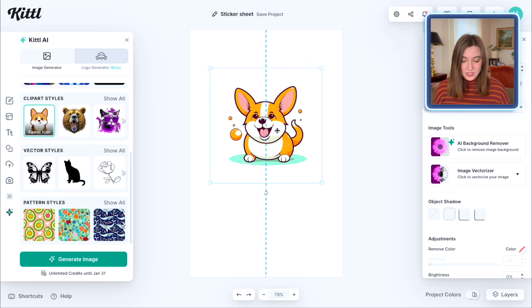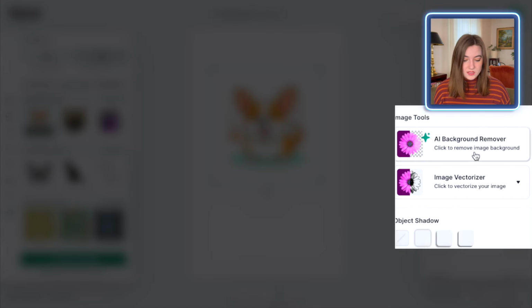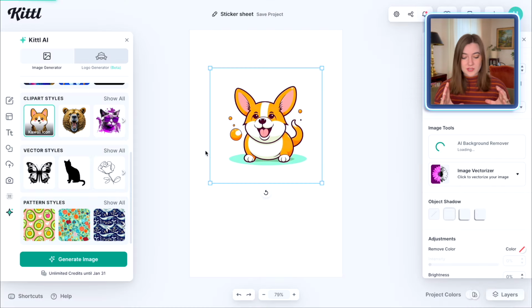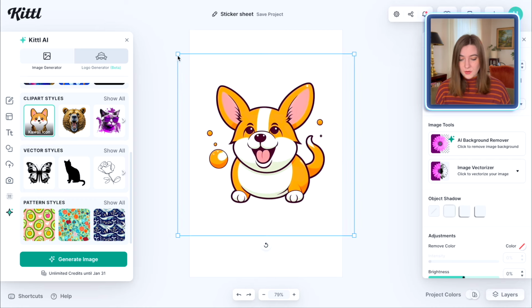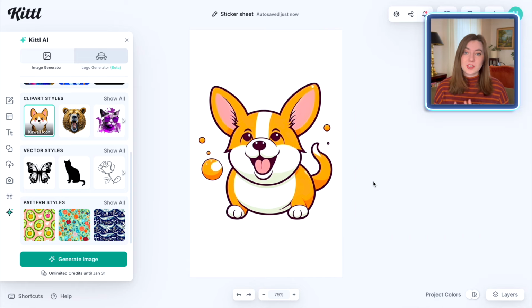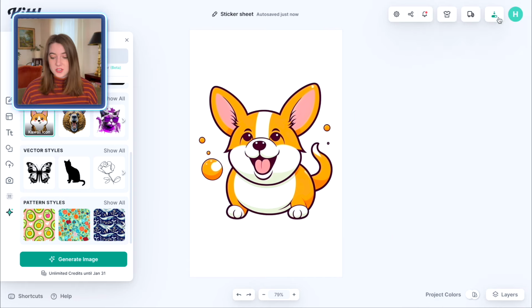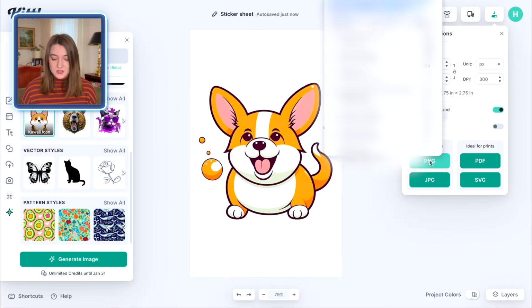All right, so that is looking cute so far, but one thing I'm going to do is go ahead and remove this background because it does have white around it and we want it to be a perfect sticker. All right, and then what we can do is resize that to take up a lot more of the canvas here. And then if we're happy with that first sticker, all we're going to do is go to the downloads, and then all the sizes are correct right here. We're going to remove the background and just download as a PNG.